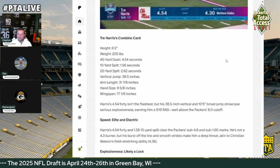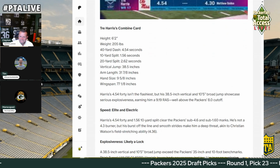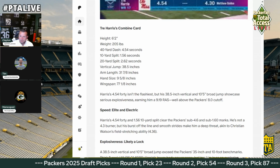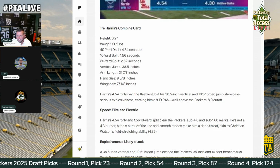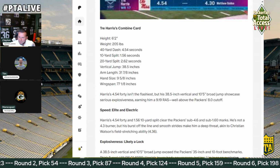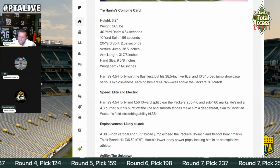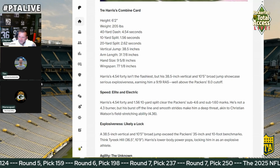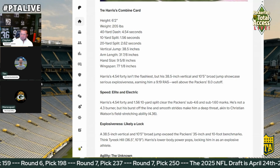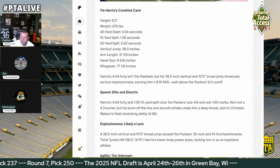Here's Trey Harris's combine card. 6'2", 205, ran a 4.40 with a 1.5 10-yard split, 2.6 20-yard split, 38.5-inch vertical, so he knocked that out of the park. Arm length, you're good to go at 31 7/8. Hand size, 9 5/8. Wingspan, 77 1/8 inches. Says Harris's 4.40 isn't the flashiest, but his 38.5-inch vertical and 10-foot 5-inch broad jump showcase serious explosiveness, earning him a 9.19 RAS, well above the Packers' 8 cutoff.